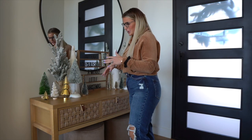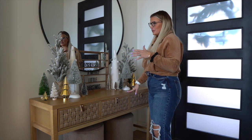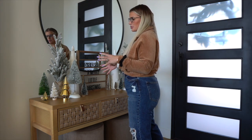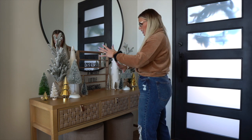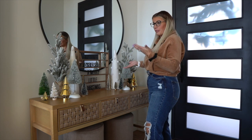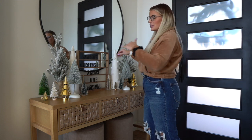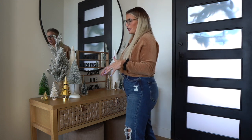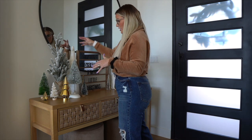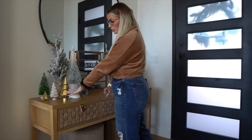So obviously what we did here is added a bunch of trees. But I think what people don't realize, like we were just talking about, is there's times where people will put one big thing over here and leave the rest blank, and it might bug them because it might not balance itself out. So I like to add different heights of things, different textures, which is what we did here. We added the textures of this, the colors in this, a completely different color, more of a solid, and then a solid gold over here.